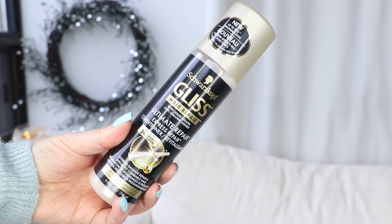How amazing is that? Okay, next up is this product by Schwarzkopf. It's part of their sub-brand Gliss. So this is their hair repair with liquid keratin. It calls itself a conditioner, but it's basically like a leave-in conditioner after you've had your shower and washed and conditioned your hair. And I predominantly use this as a detangler.